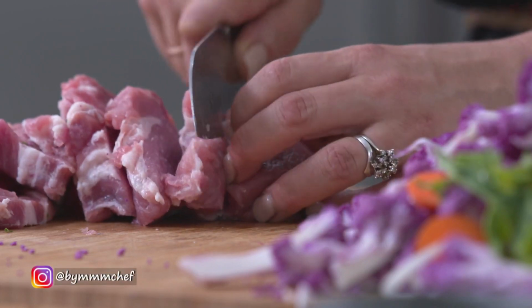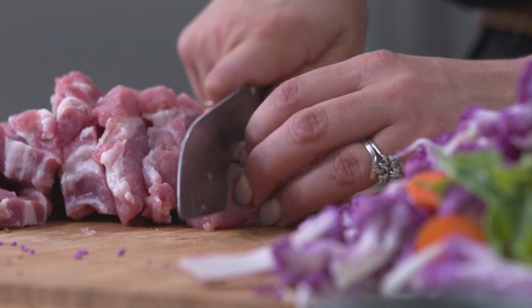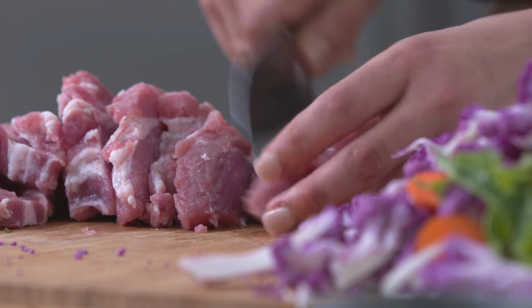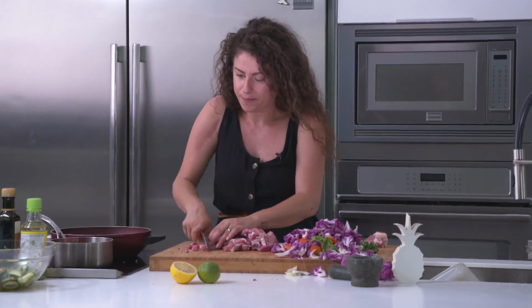You can also cut stuff like this that's a little bit tougher into tiny, tiny little pieces and fry it up like you would little pieces of bacon, and then you have little crispy pieces of meat. I do this with all of the beef that I buy and use and all of the pork. So I always have a little bag of pork cuts and a little bag of beef cuts in my freezer.